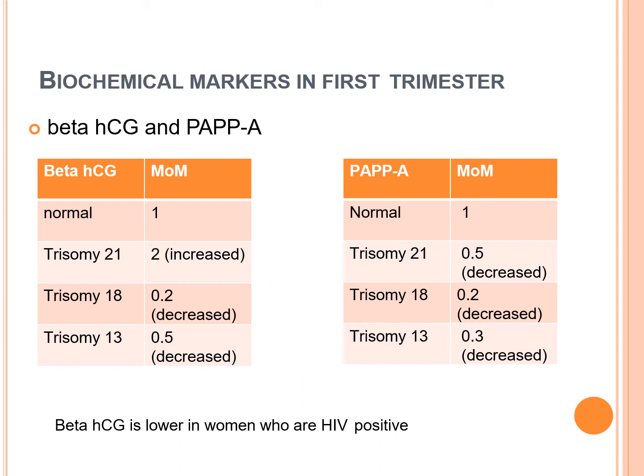ال biochemical markers هم ال HCG وال PAPP-A. ال HCG increases in trisomy 21 and decreases in other trisomies 13 and 18, while the PAPP-A is always decreased in the 3 trisomies. So down بفرق عن الترايسومي 13 و 18 إنه ال HCG بيكون فيه increased while بال other trisomies بيكون decreased.